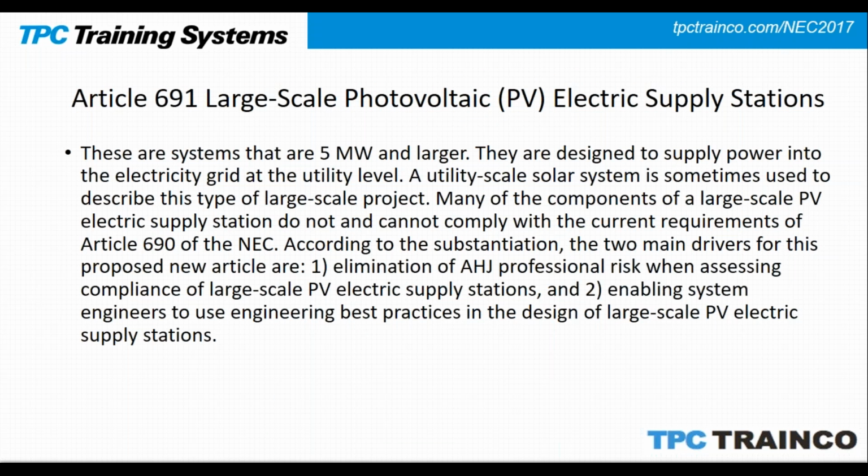The other articles that are new sort of deal with distribution. So I guess I'll say the production, storage, and distribution of electrical power. This first one in Chapter 6 is large-scale photovoltaic electric supply stations. Of course, we've always had Article 690, which was our photovoltaic article, but this article is going to deal with systems that are 5 megawatts and larger. And so really the code-making panels were reacting to what's already out there. There were some very large photovoltaic projects, and our inspectors needed some type of guidance on how to make sure that these were installed correctly. So they came up with Article 691, and it now gives the inspectors a chance to make sure that these are installed in accordance with manufacturer's instructions and our new Article 691.